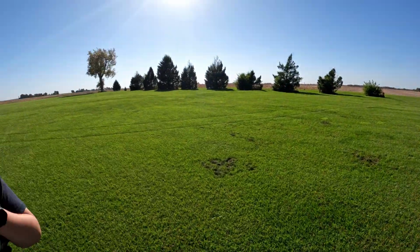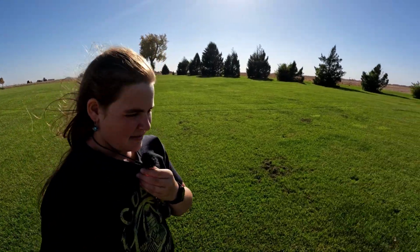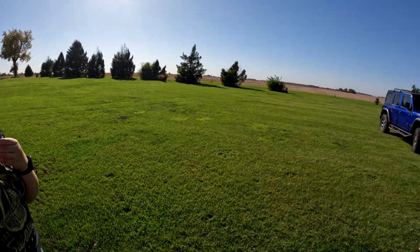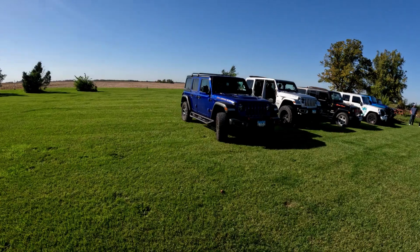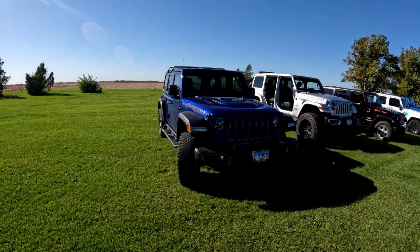Yeah, in the Midwest, it's windy. We don't have a lot of things to stop the wind, do we, Mo? We really don't. So we're kind of just holding up our mics so that hopefully you can hear. Yeah. And it's a Rubicon.